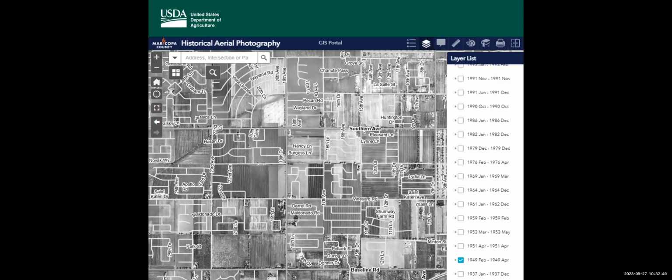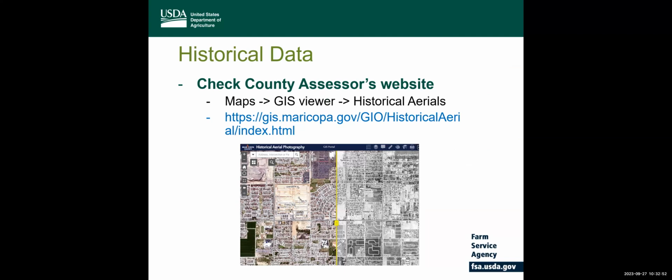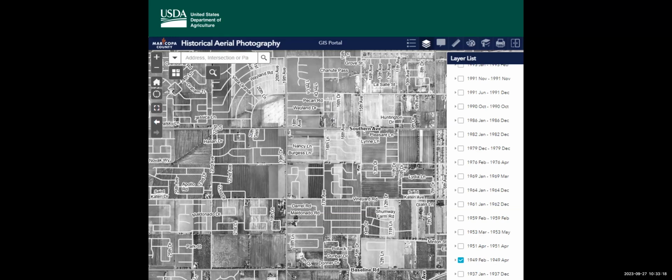Oh, sorry, can you go back one? Just to give you an idea of what this looks like, you can go back and look at a ton of historical imaging of land, which I got sucked into because it's cool. It's pretty cool to see. And that's just on the county assessor's website under GIS viewer, historical aerials. Next slide. So for example, South Phoenix, when it was all farmland not too long ago. Next slide.